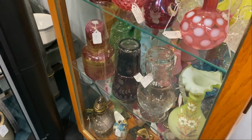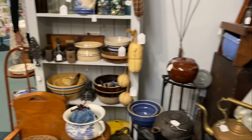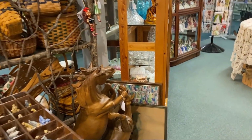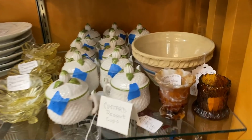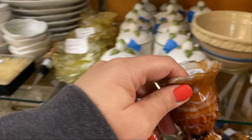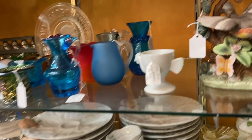this place is just jam-packed, filled with stuff. You have some bedside decanters there. You have some cruets there. You have, oh my gosh, it's just so much to look at. It's so fun. If you guys ever are in Florida, make sure you check this place out. The staff is lovely, but you really have to search if you want to find a good deal. You really have to search in this store.